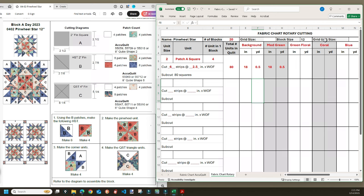I've written those down. Since we have different numbers, some are 8 and some are 4, we're going to put them in 2 lines. So we'll put our 2-inch finished half square triangle, patch B, half square triangle, and we'll use the one with the 8 patches. So we have 8 patches in one block. We'll put 8 here. And that will be for the background fabric and for the blue fabric. So we'll do those later. And 8 times 20 is 160. So we need 160 of both of those.